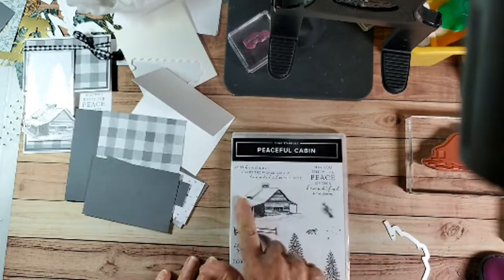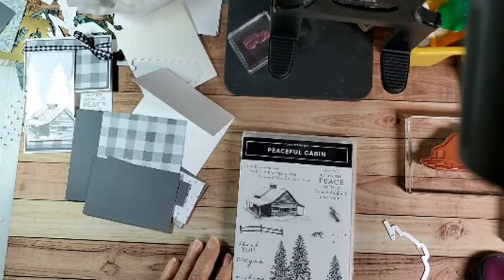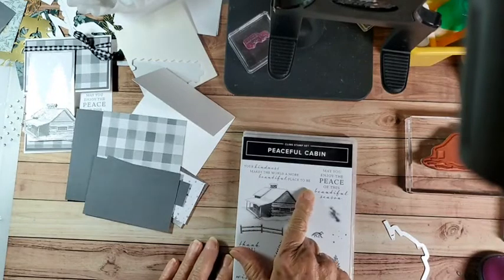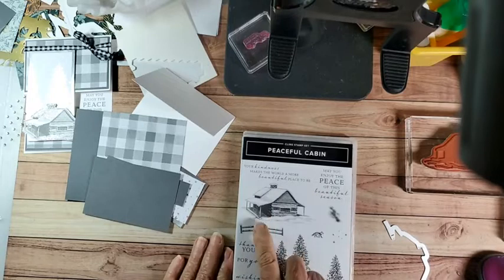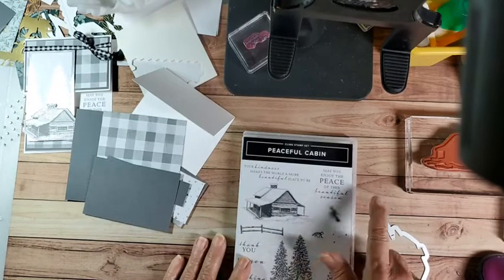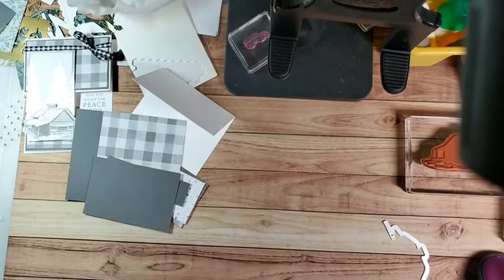So, and we're going to stamp the cabin. I'd like to be in that cabin when it snows. The sentiments: your kindness makes the world a more beautiful place to be. See, these don't have to be Christmas. That could be a thank you card in January for your Christmas card gifts. May you enjoy the peace of this beautiful season. Look at that little fox. Isn't he cute? Thank you for you and wishing you the best. So that wishing you the best would be a good all-around sentiment for a wedding or retirement or anything like that. So let's get started.